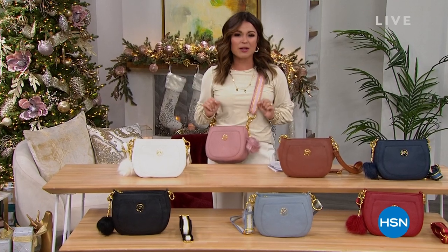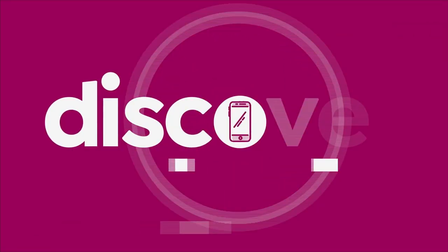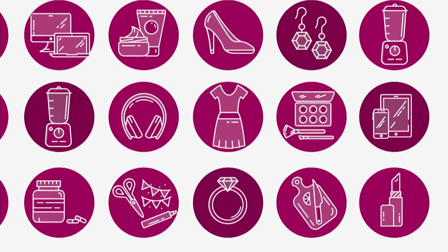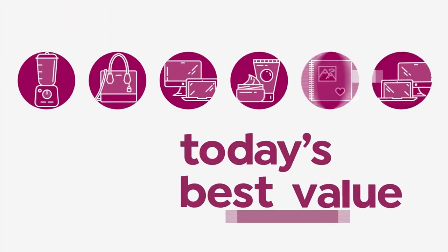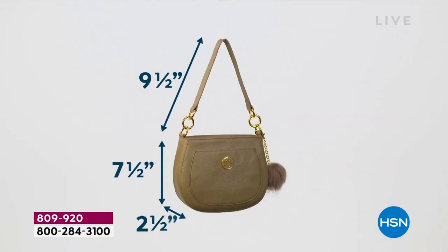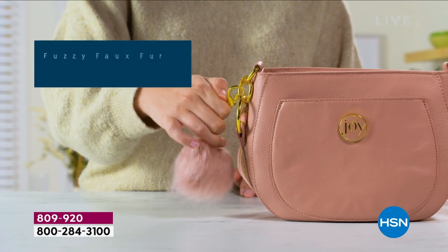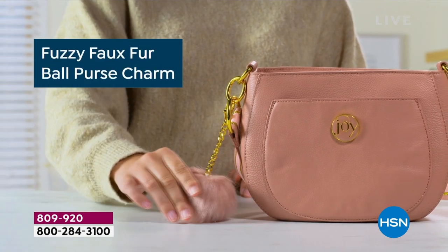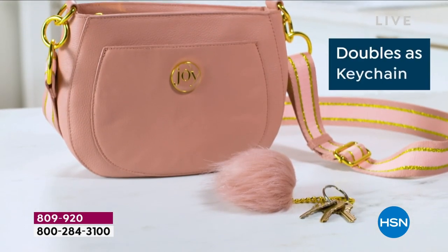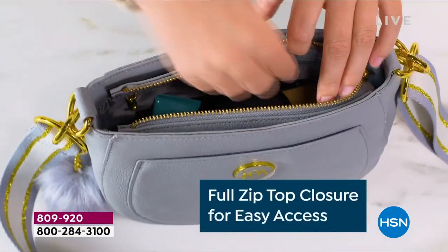And our best value of the day has been on fire. It is the most incredible leather crossbody. Let's check it out. Wow, wow, wow. 21,800 of our Today Special have flown out the door today. And actually, I learned right before I came on the air, this will be the final two shows with the Today Special. So last chance to grab it while you can.